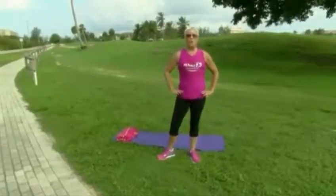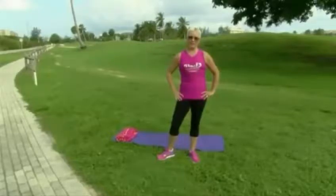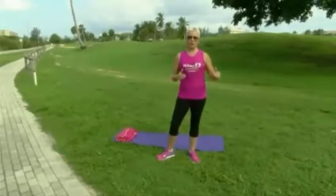After running, you must pump the blood out of your muscles naturally by walking for at least 5 minutes. Don't just stop your run, jump in your car, and go home.